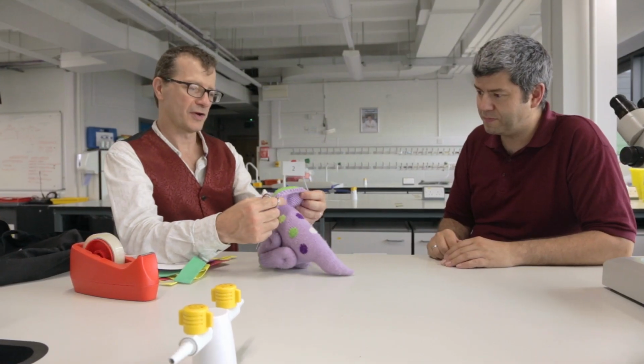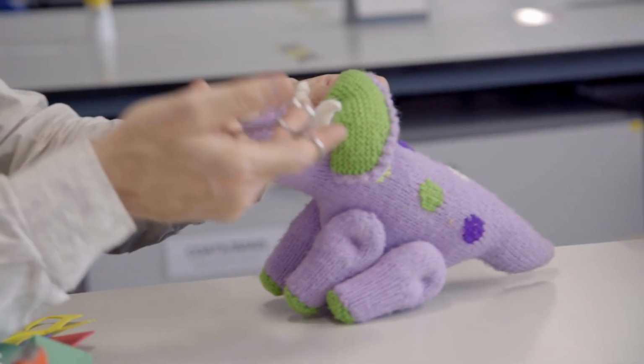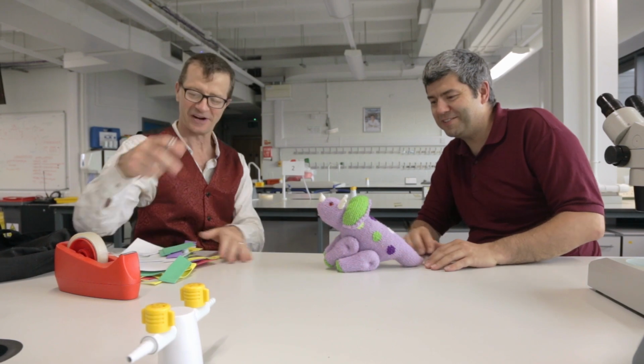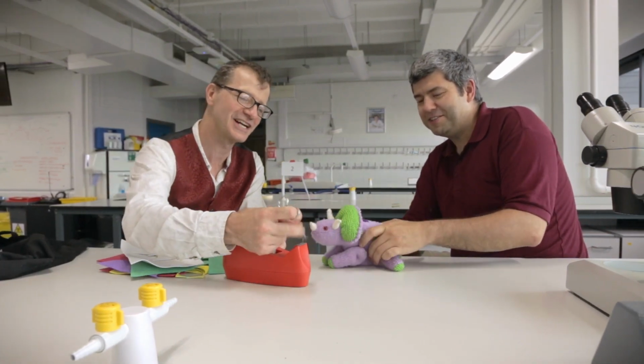So the crest may not have looked exactly like this. Similar, but yeah. I want you to help me tart this up a little bit. Let's make the sexiest possible crochet dinosaur here. I've brought some more material, and I've got some fail-proof Scotch tape. Oh, this will work fine, I'm sure.